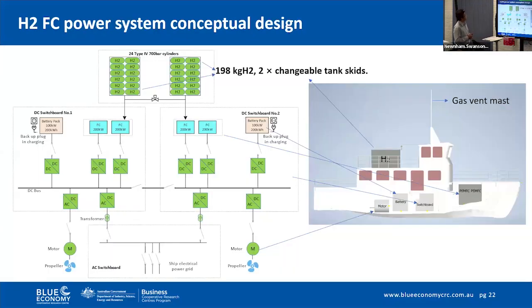And we designed the hydrogen power system like this. We designed 2 independent branches. If one branch has problems, the remaining one can still continue to work. And we also designed the battery pack. The battery pack can work together with the fuel cells. And it can also act as a booster to make the system respond quickly in variable operating conditions, because fuel cell response time is quite long, maybe 2 to 3 minutes.